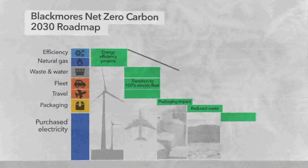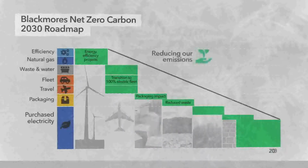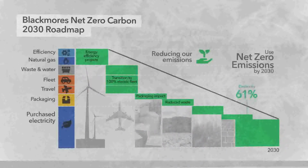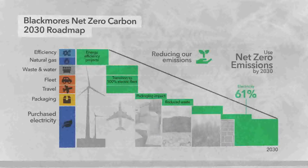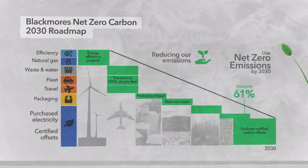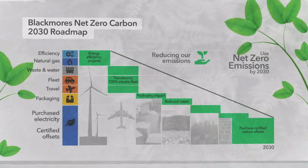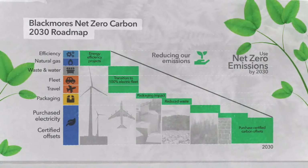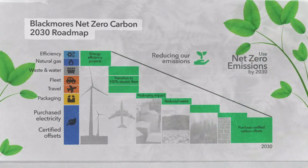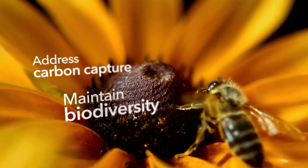Securing the right power purchase agreements, or PPAs, for our major sites will be an important milestone, since electricity is responsible for more than half of our group emissions. For the remaining emissions, we'll look at certified offsets. And there are many sequestration initiatives that are clearly and strategically aligned to our supply chain, which has a strong reliance on the health of the natural environment, not only to address carbon capture, but also to maintain biodiversity.